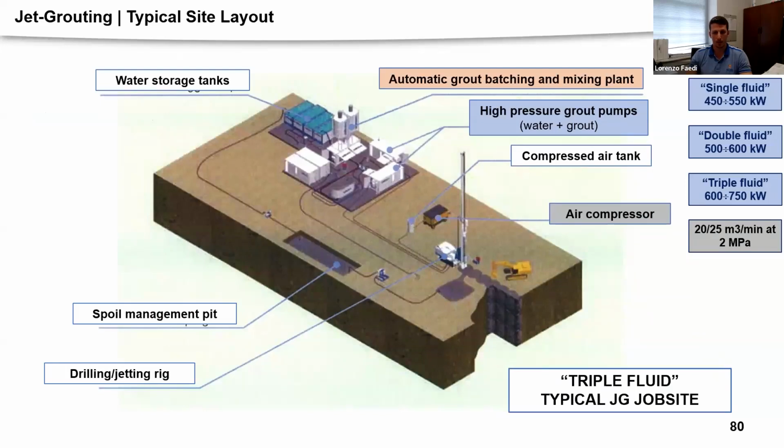Jumping into the site logistics, the typical site layout, and this one is, I would say, the minimum required equipment for a triple fluid application. So it can obviously reduce in size and scale down in case of double fluid or single fluid application, of course.